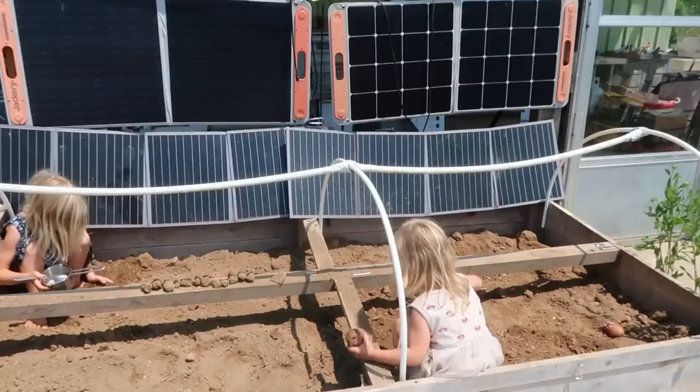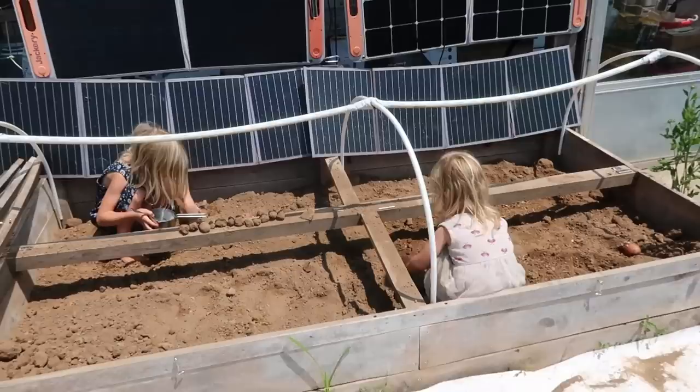So this bed is about an 8x4-ish bed, and so most of it's planted with potatoes, but we have this one section here where I'm going to plant some pepper plants, I think.